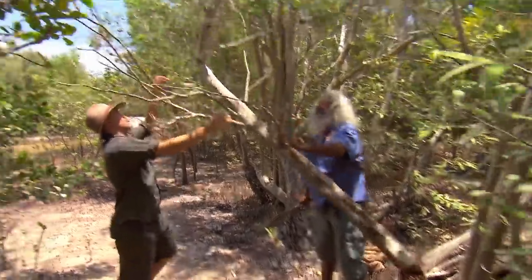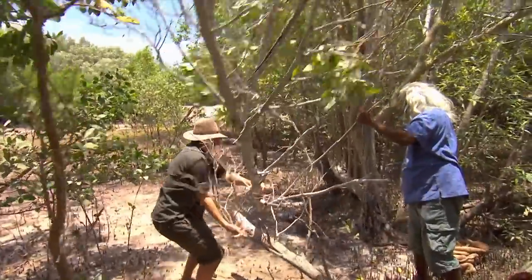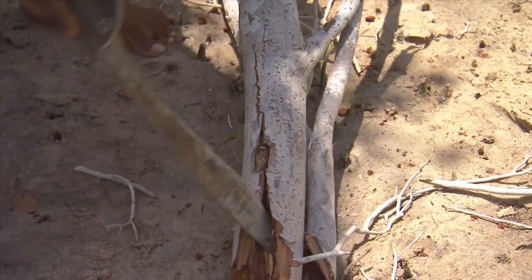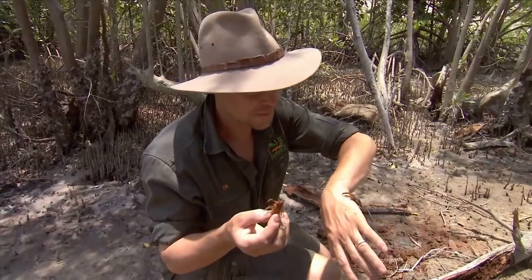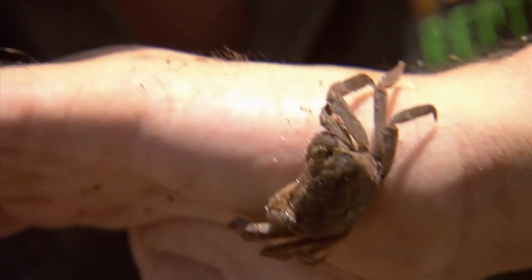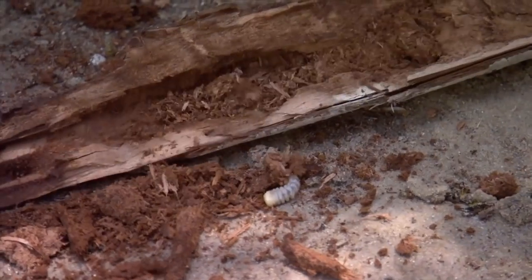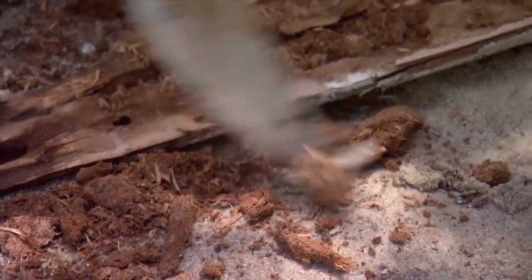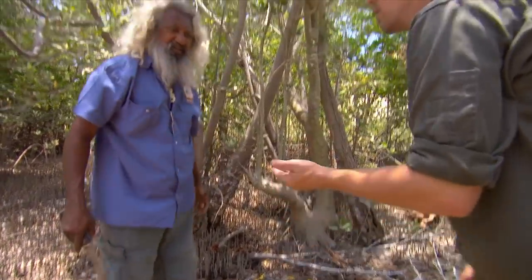Oh, there's a grub. Hey. That tree's full of life. We're only looking for grubs, but there's a big beetle and a crab. There you go, Tim. That's him, eh? That's yours, bro. What is he? He's a witchetty grub.